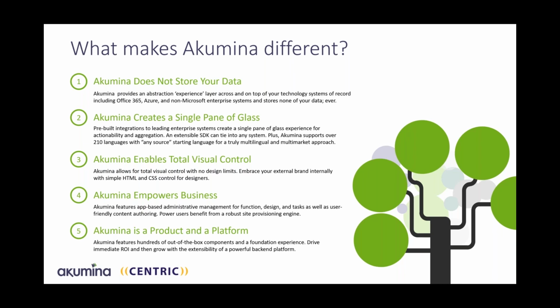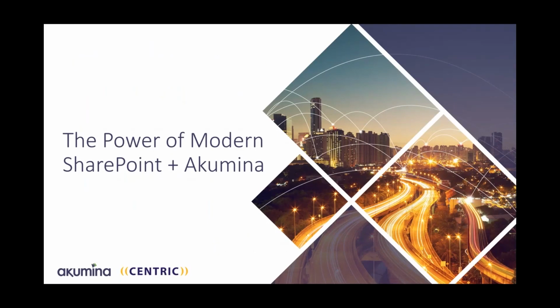And in many cases with these enterprises, there are tons of back-end systems, while at the same time enabling total visual control for our customers. I would tell you, in my experience, and I know Sean shares this as well, that brand and design are more important to B2B enterprises today than they ever have been. So making sure we can echo your brand, which is so prevalent out in the marketplace, internally to all your employees is critically important, while enabling your business to take control of this new experience, use lots of capabilities that exist out of the box, and at the same time be in a position where you can expand and you're not boxed in on the experience you want to deliver.